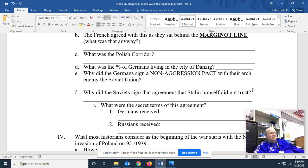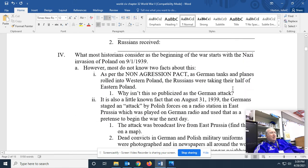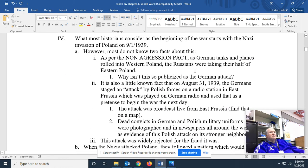What were the terms of the agreement? Pretty simple. The Germans got the western half of Poland, and the Russians got the eastern half of Poland. What most historians consider the beginning of the war starts with the Nazi invasion of Poland, September 1st, 1939. However, most do not know two facts about this. As per the non-aggression pact, as German tanks and planes rolled into western Poland, the Russians were taking their half of eastern Poland. Why isn't this so publicized as the German attack on western Poland?